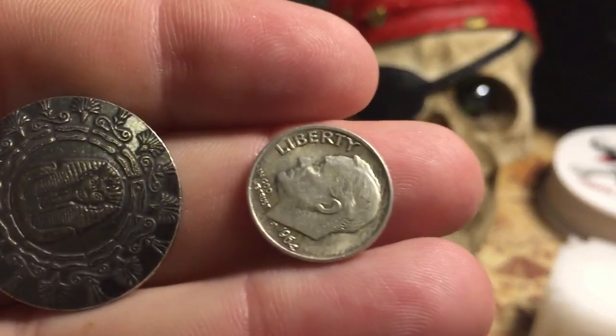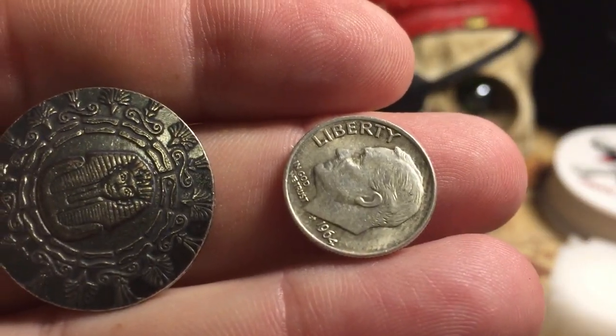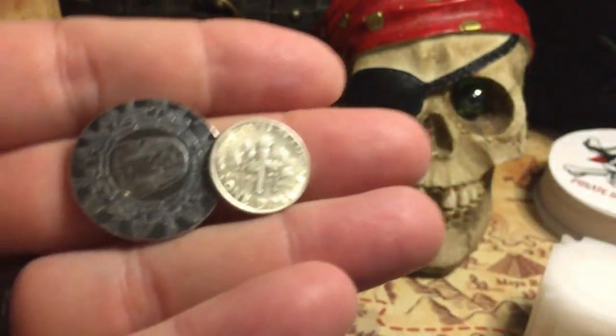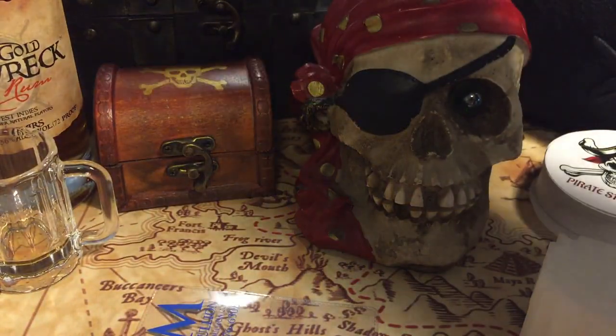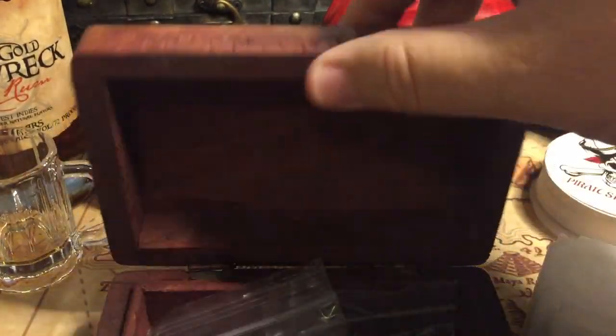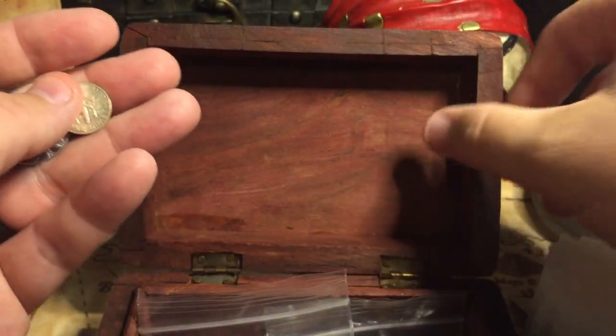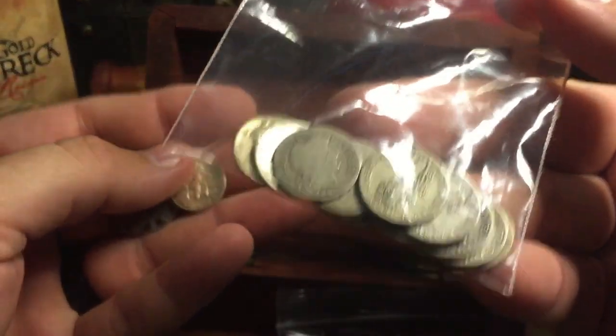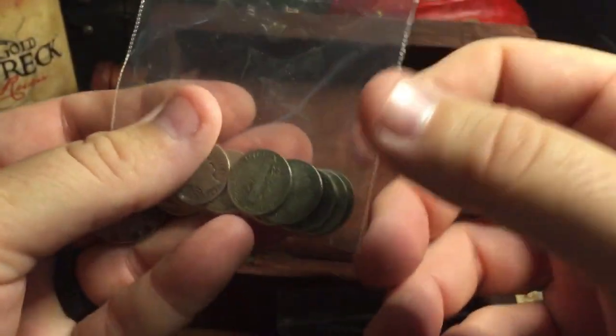I did score that dime for $1.50 this week, and that is meant to go in the box because I knew I had the order coming. So that's my $10 for the week. I started this with Millennial Stacker 4 weeks ago now, something like that. And basically what we've been doing is every week we spend $10.